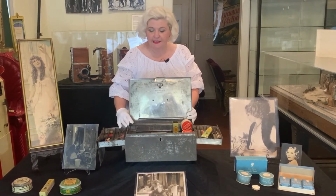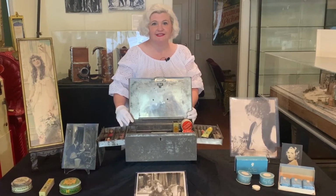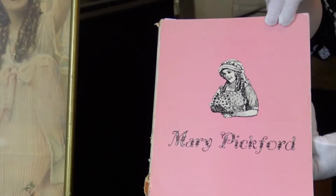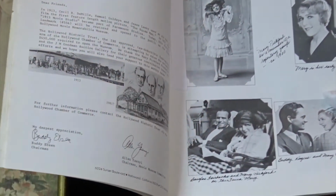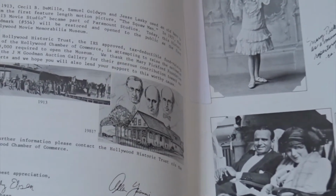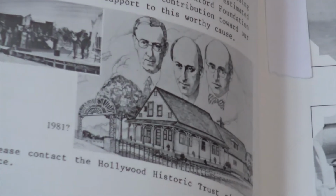This makeup box here was donated to us by Michael Peter Eucatis of Silent Society. Like this makeup box, items of Mary's were first made available at the 1981 auction, 2 years after her passing. This auction even supported a newly formed organization, Hollywood Heritage.